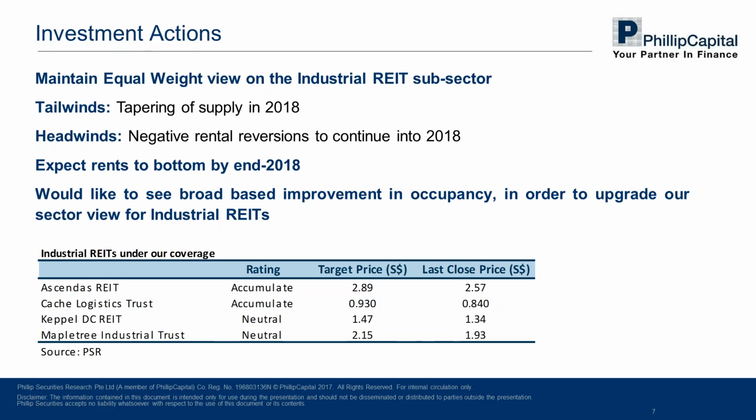year. And we would like to see a broad-based improvement in occupancy in order to upgrade our sector view for the industrial REITs. So what I mean by broad-based improvement in occupancy is to see all the various property types improving their occupancy and not just one property type that is leading the overall higher.